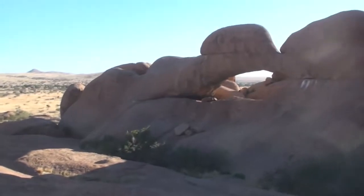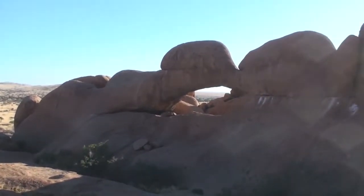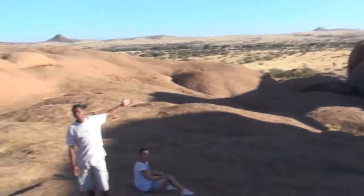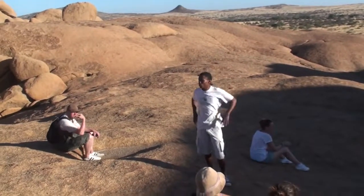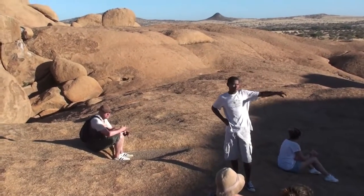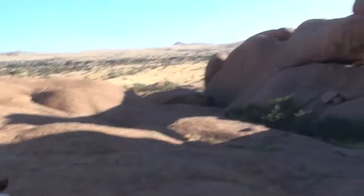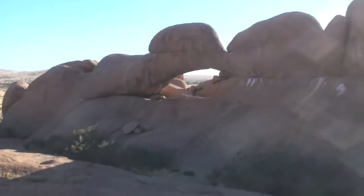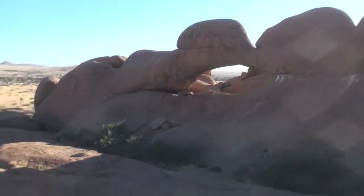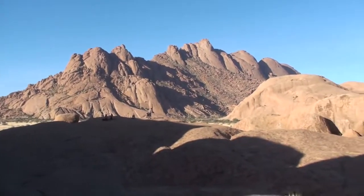By the wind and weather erosion, it's from this bridge. From the other side of the bridge, you can have a view to the Ponok Mountains, and from there, you can have a view to the Spitzkoppe. So, you're ready to climb up to the middle of here? Ready? Yeah.